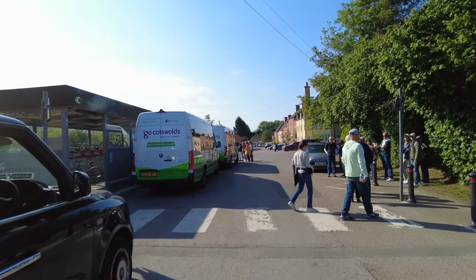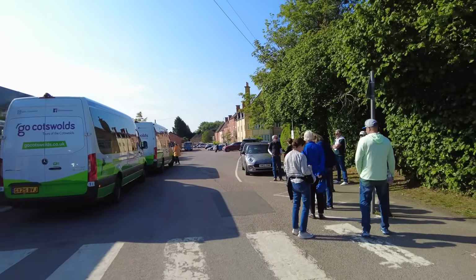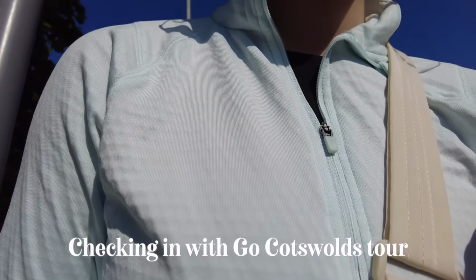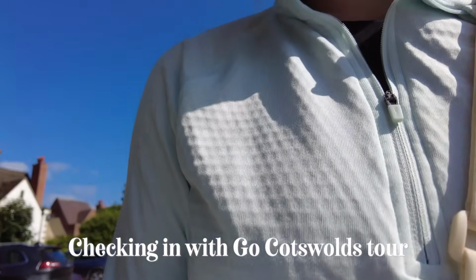So here are the tour vans, and it looks like we just check in right here. Hello, for ericka.reder, or do you see the tickets? Yes, okay. Erica and Laurie, you're with me too. Just hang on, perfect. I'll let everyone on in a minute. Okay.